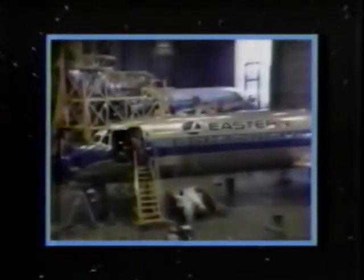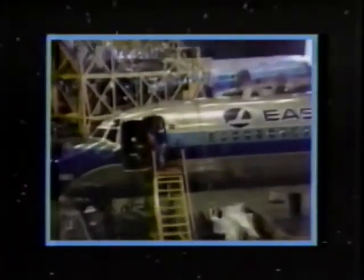Good evening, I'm Morton Dean, and this is Nightline. A hole erupts in the fuselage of a jetliner in flight. It raises new questions about our aging commercial air fleet. Just how old is too old for an airplane? That's our story tonight.